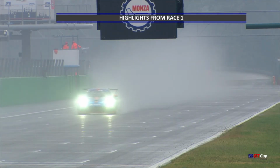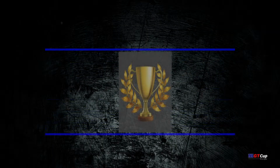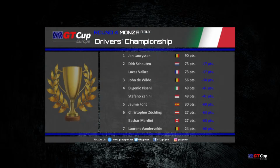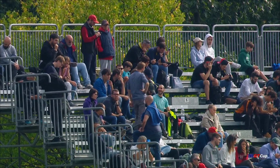And then, of course, the highlight is that we saw the lead car, Jan Larijsen, take victory and claim top spot on the podium. And these are the standings as a result. Jan Larijsen, who came into the weekend on top, remains so with 90 points to his name. There's then a gap of 17 points to Dirk Schutten and Lucas Valkra, with John de Wilde in third, with Eugenio Pisani and Stefano Zanini in fourth spot.